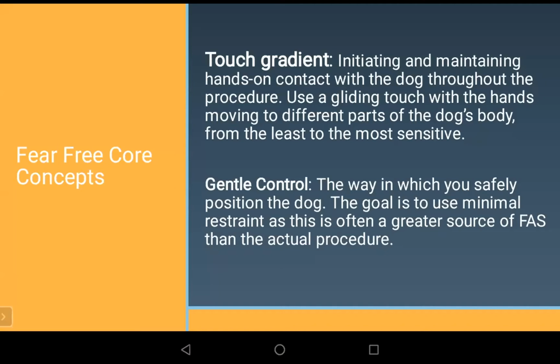We also want to make sure that we're using gentle control. So we don't want to be using any more restraint than we need to. A lot of dogs are more afraid of restraint than they are the actual grooming process. So it's important to use minimal restraint.